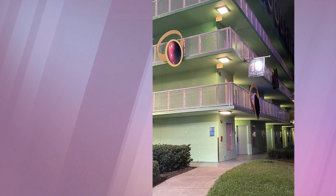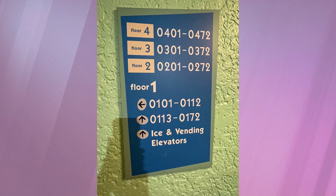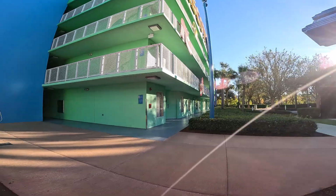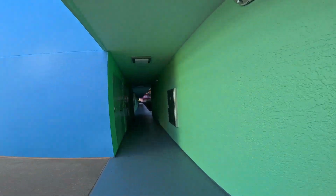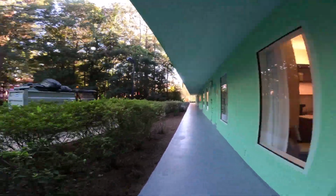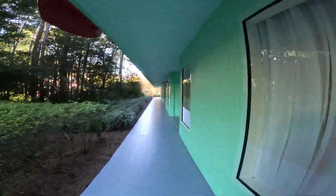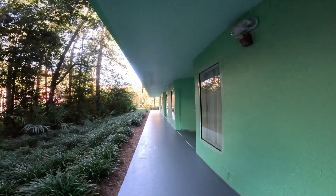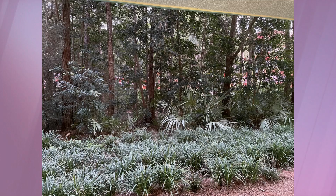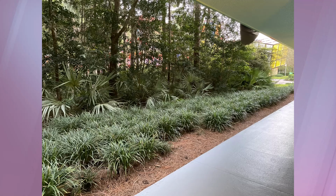Building 10 is themed to the 1970s. Other areas of Pop Century represent the 1950s, 1960s, 1980s, and the 1990s. Standard rooms have views of the resort, hotel, or parking areas. The view outside our room consisted of trees and landscaping.